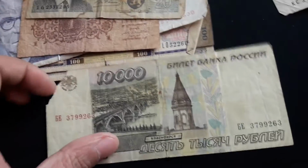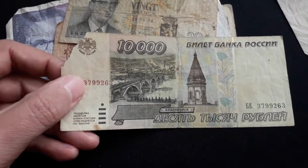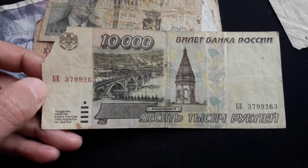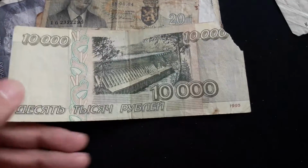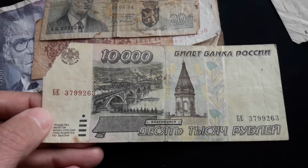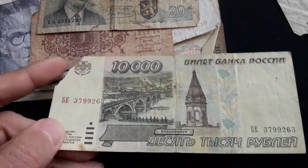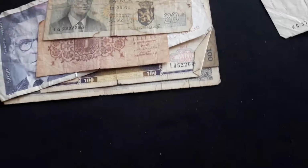And here is a banknote. So I said that I will keep a few banknotes for my collection at the beginning of the video, but I believe this will be the only one that I will keep. Sorry for my voice, guys. 10,000 Russian ruble, post-Soviet era, 1995. My favorite series is the 1997, but they are almost identical in design. I believe they are identical. I don't remember very well, and this is a very, very scarce banknote. Missing one part here, but anyway I will keep it because this is a very scarce banknote. So yeah, the first banknote for my collection.